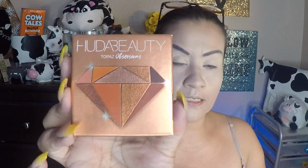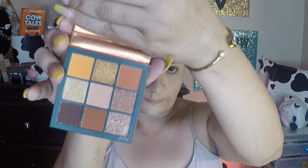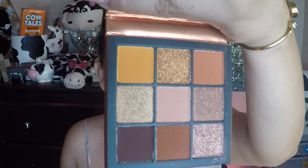Again, I had bought two of these. I don't know where the other one went. It was like a purpley palette. But this is the Huda Beauty Topaz Obsessions palette. See that? And I love the orangey colors and the fall colors that were in it, so I grabbed it when I was at Sephora. What do you think? Pretty, right? Let's see what we can create with this, okay?